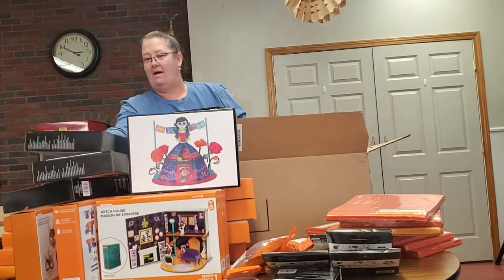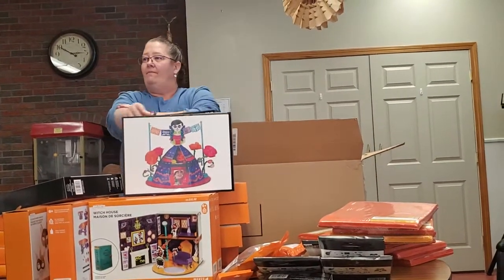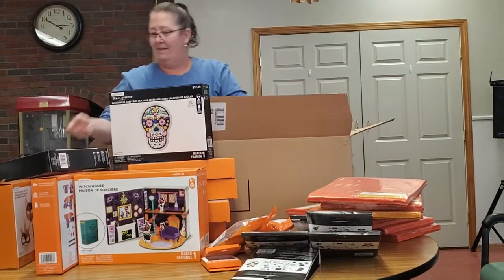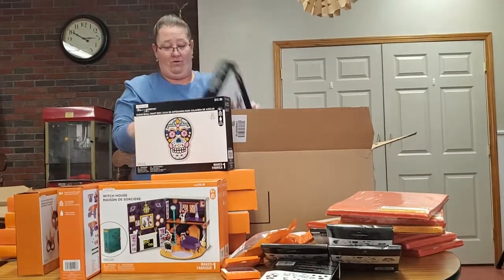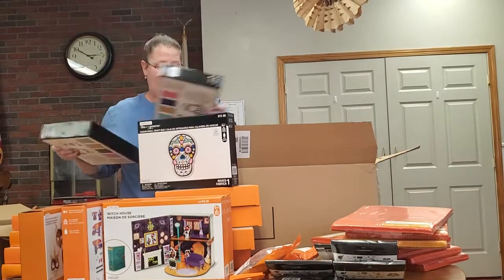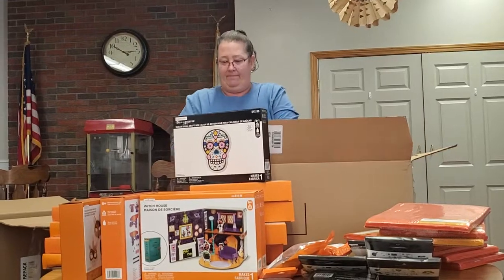Another one here. Five. Six. How many tables? Another one. Seven. There's one more there. Eight. So we have eight of those. Yeah, so we could actually do them right for the tables. And then the sugar skulls we can donate.